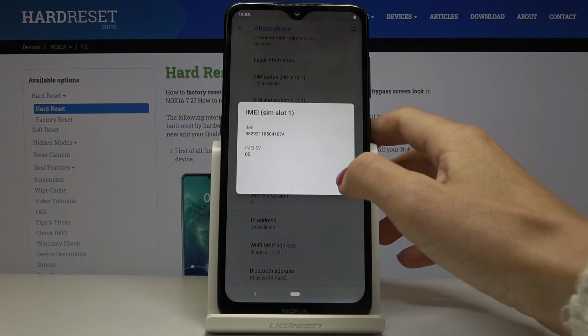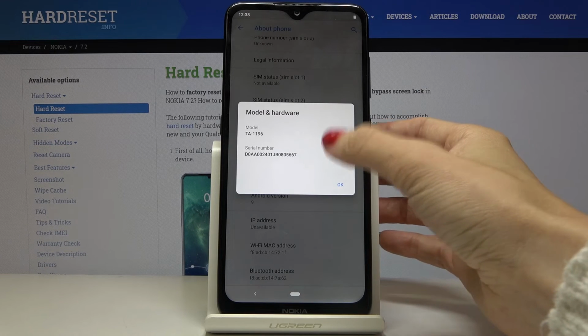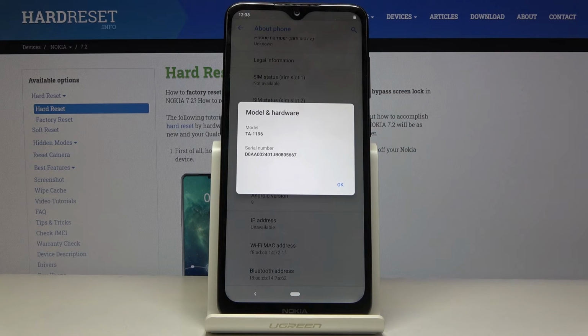and here you've got both IMEI numbers, and if you click on Model and Hardware, you will find your serial number. So this is it, that would be all.